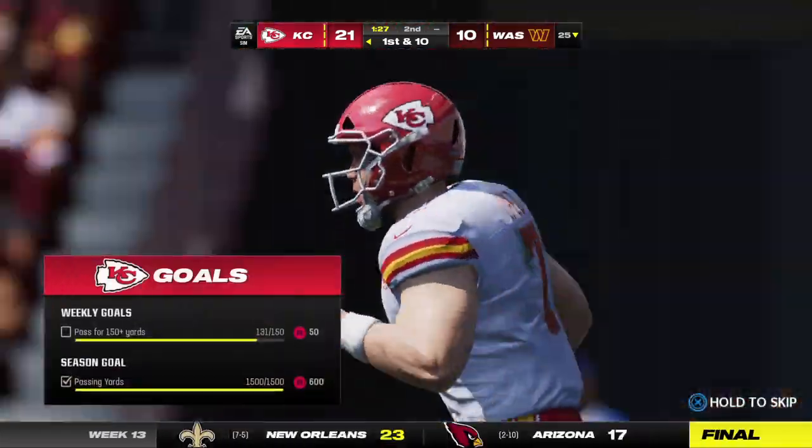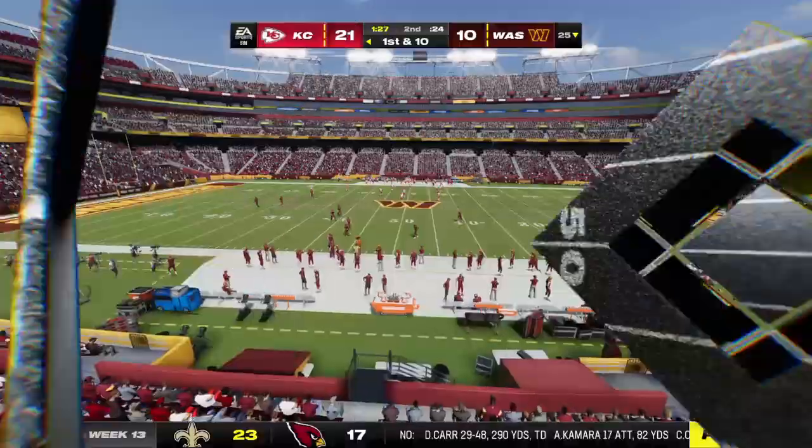Out is their quarterback with this offense to take over once more.